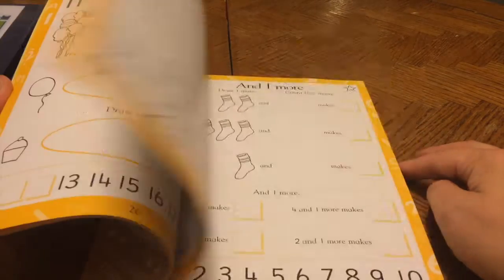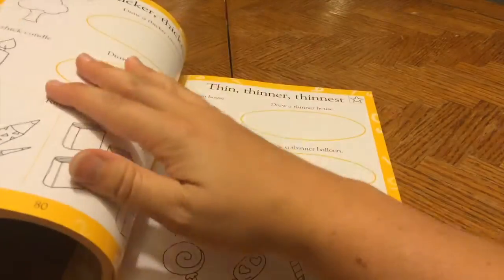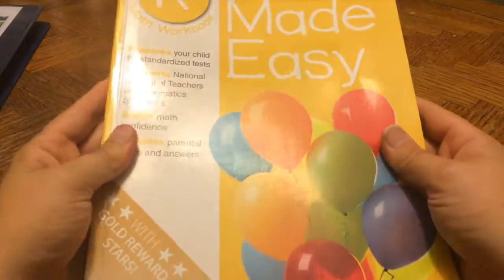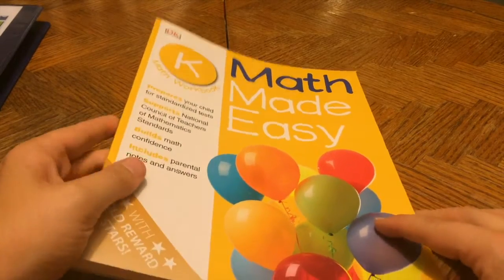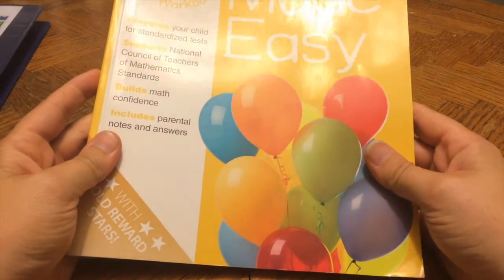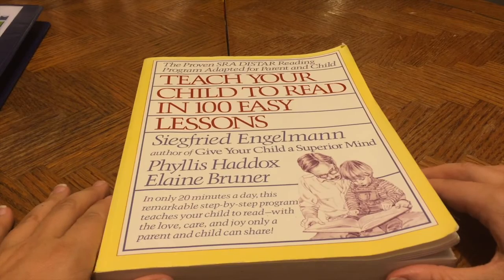And it just gets him familiar with numbers and a lot of concepts of addition and subtraction, and more than, less than, and geometry basics, very basic stuff. And basically this will set him up to start Math Mammoth for first grade. Then we're going to be doing Teach Your Child to Read in 100 Easy Lessons.